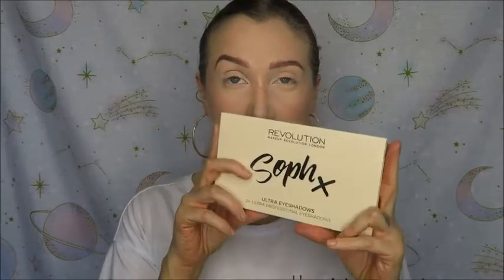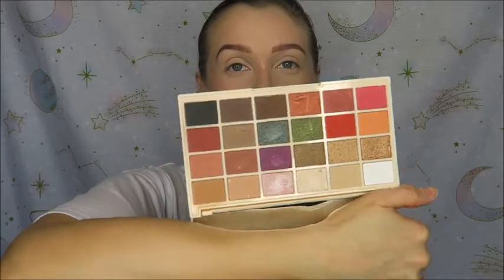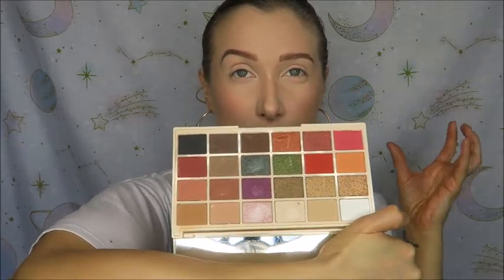For eyes, I'm using the Revolution Soph Does Nails palette. I only got this a couple of weeks ago. I don't know why I didn't try it sooner when everyone was raving about it, but probably because I can't open it. But I think that the colours are really nice in it, but I'm going for more neutral colours today, just browns.